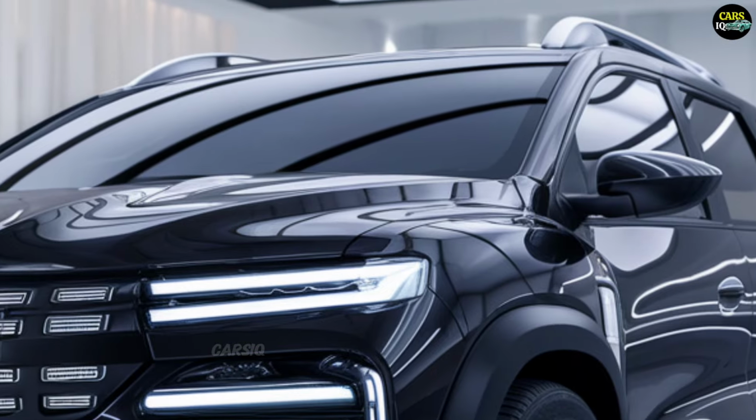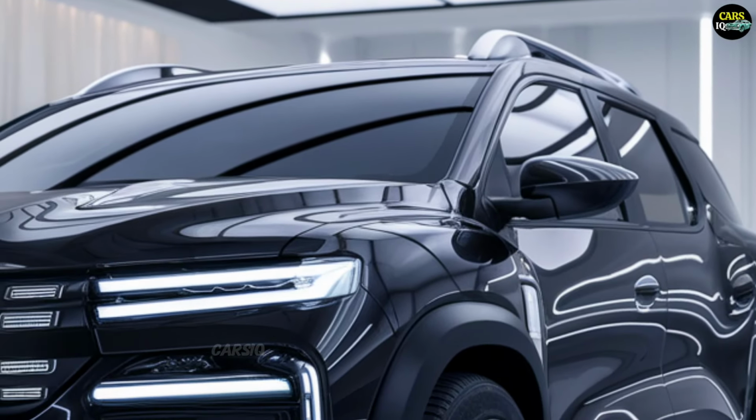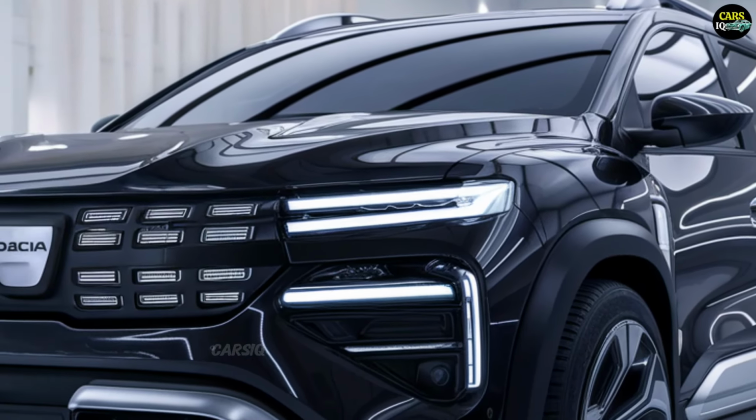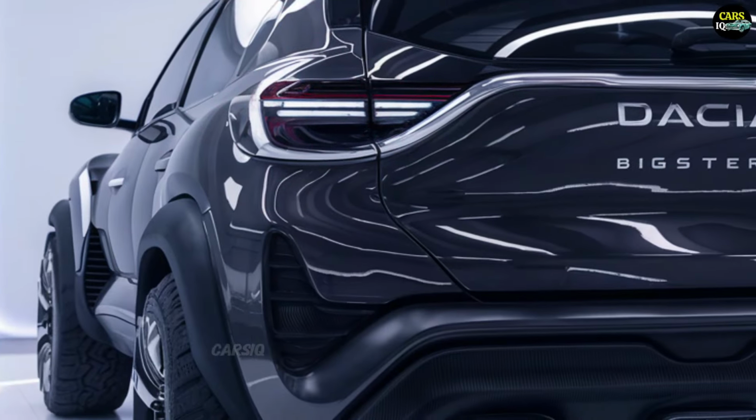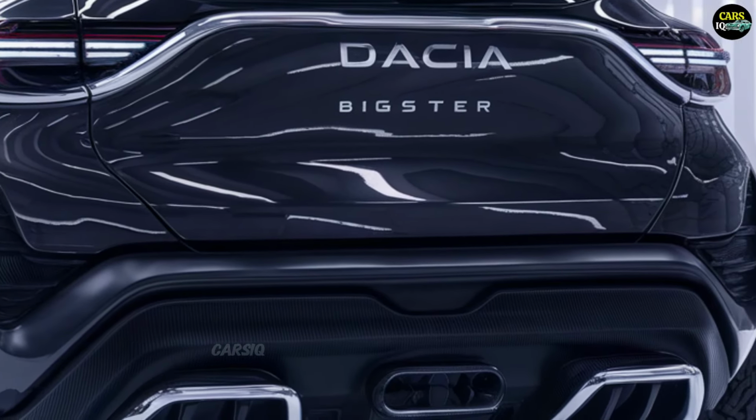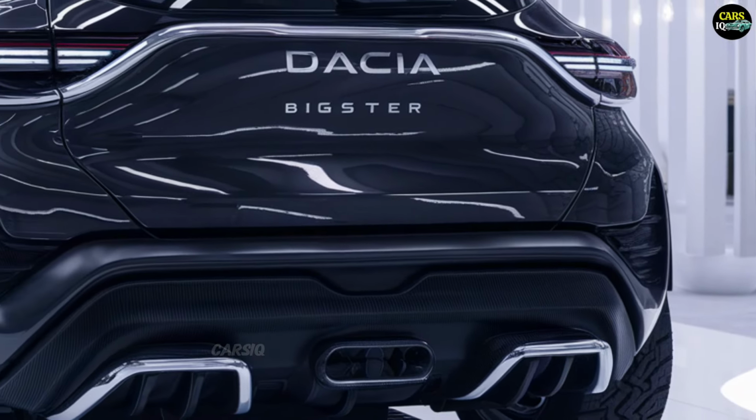But what truly sets the Bigster apart? There's a hidden detail bound to blow your mind, and you won't believe how it stacks up against the competition. Stick around, because what you're about to see might just change your perception of SUVs forever.